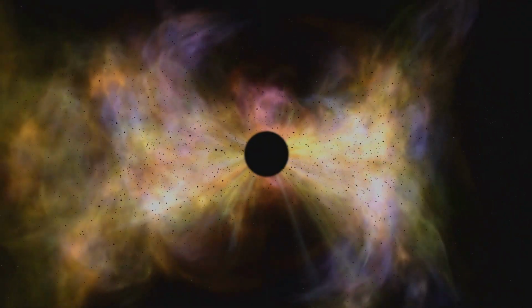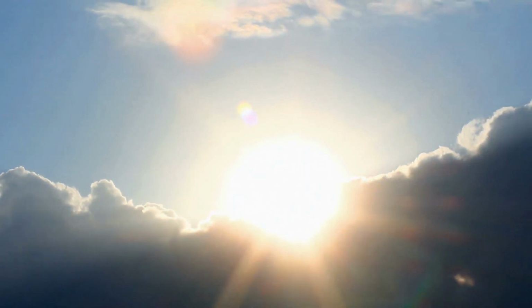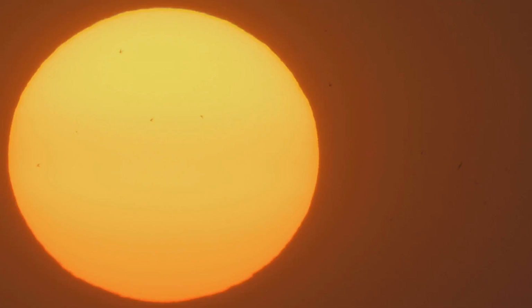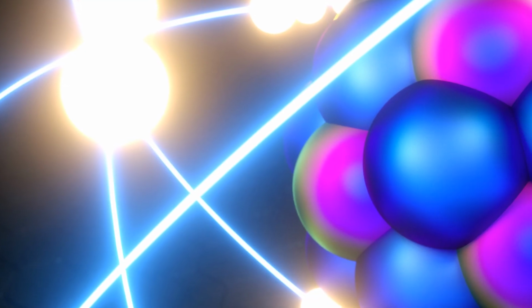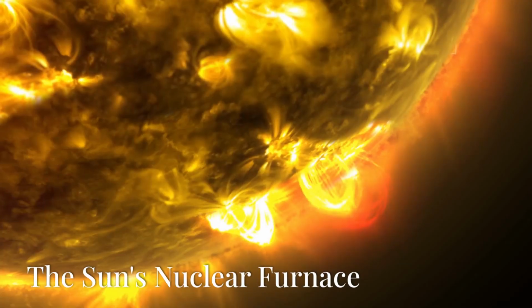Gravity pulled the gas and dust together. The cloud collapsed in on itself. As it collapsed, it began to spin faster and faster. The spinning motion flattened the cloud into a disk. At the center of this swirling disk, the material became incredibly dense. The temperature and pressure skyrocketed. This eventually triggered nuclear fusion. Hydrogen atoms fused to form helium, releasing enormous amounts of energy. Our sun was born.